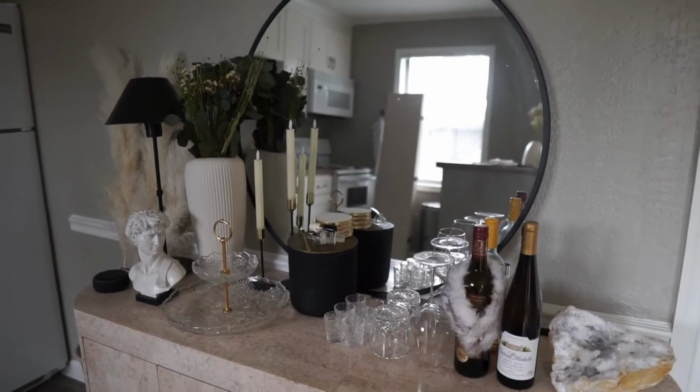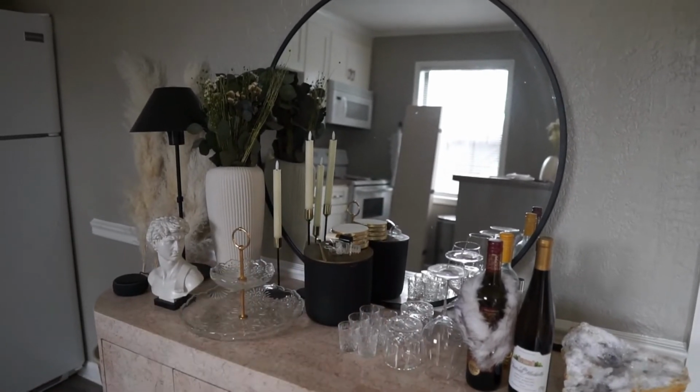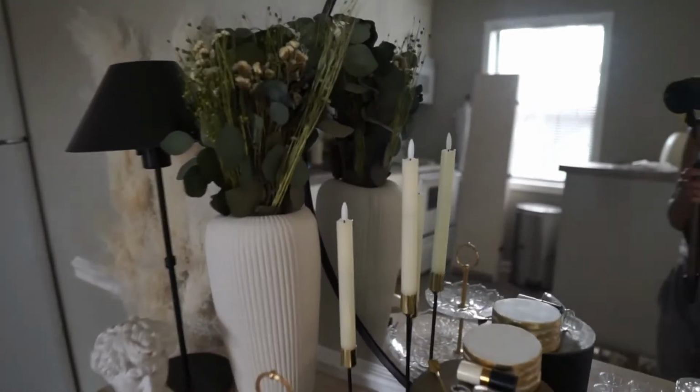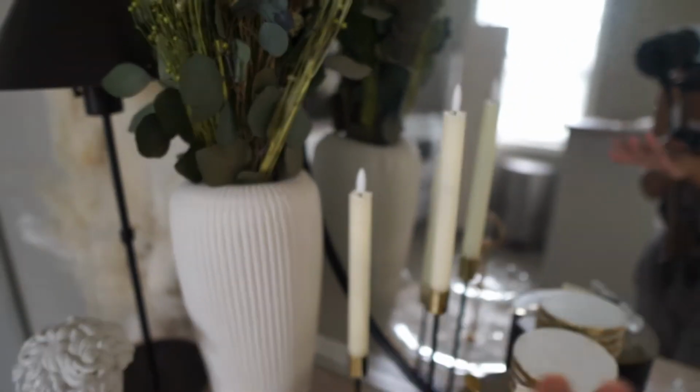Bar area still the same. I only changed these two candles. They are so beautiful. I used to have the black ones, which weren't my favorite, but I couldn't really light them up because they are more for decoration. So let me turn this on and show you guys how it looks.